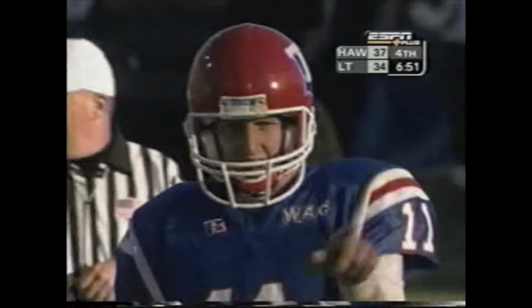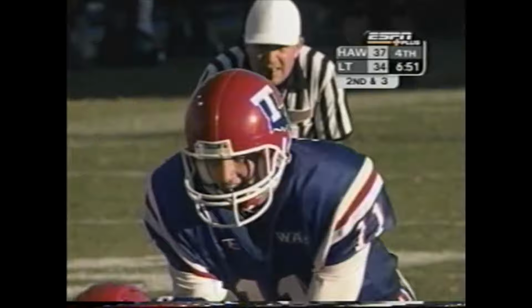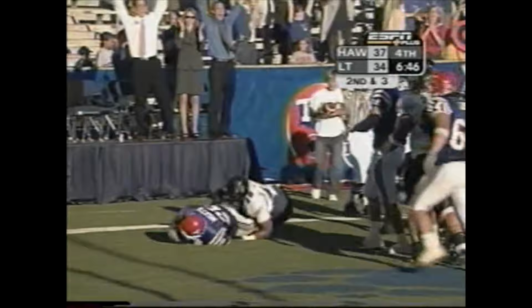Play call off of all the running that Moats has done. 31 rushes for 241. He has 322 total offensive yards, the running back. He gets the pitch here. Right side, cuts it back up inside. Touchdown, LaTech.